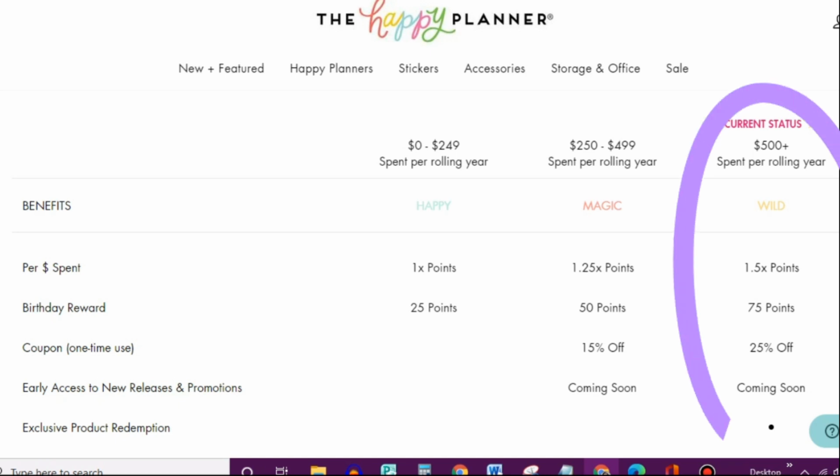And then over on the end is Wild, which you can see says current status, which is what I'm currently at. I've just gotten so tired of looking for stuff in store that buying online lately has just been a lot easier for me. So this one's called Wild. You get 1.5 points per dollar spent, 75 points on your birthday, and a one-time use 25% off coupon. And then again, it says coming soon.